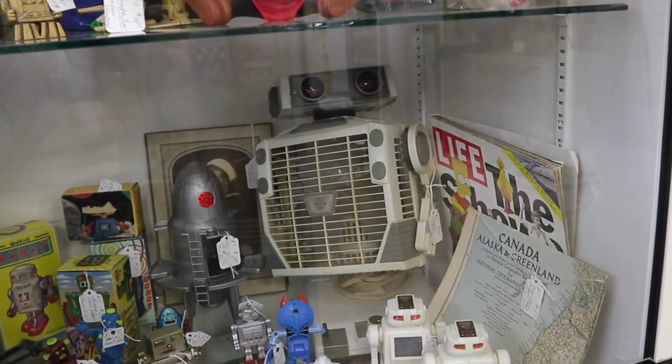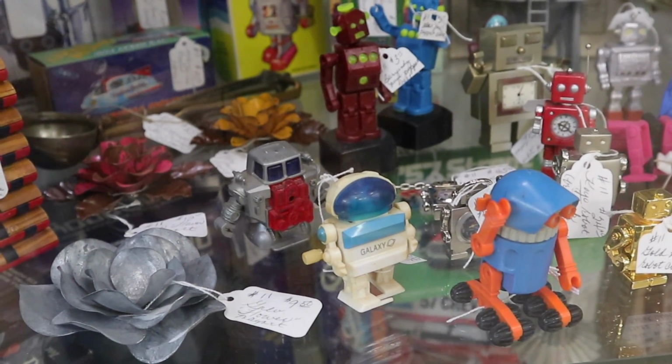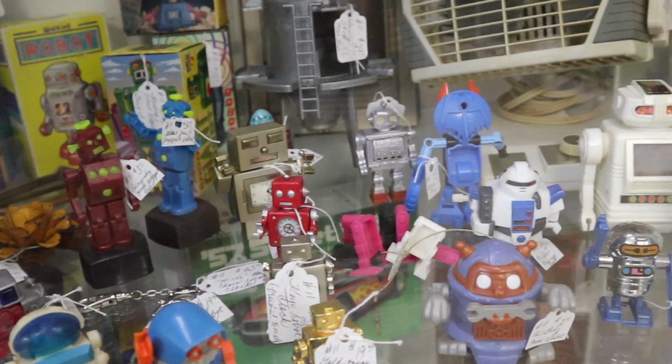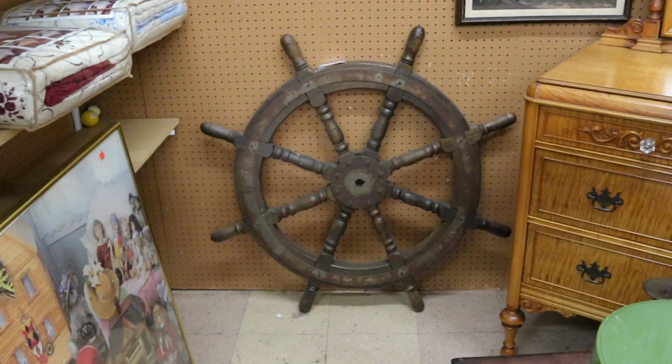It's hard to say. And then there's these little wind-up guys, the Galaxy here. This is really a fun little collection. I'm not sure why it is that I find so much robot stuff in Kentucky, but that is where I seem to come up with it.